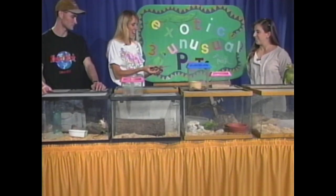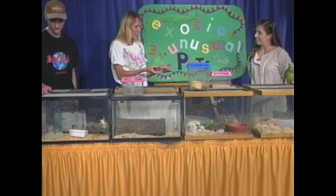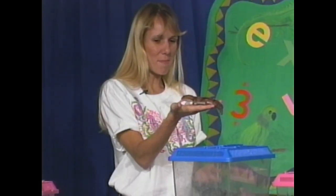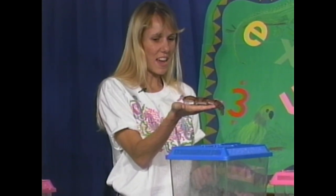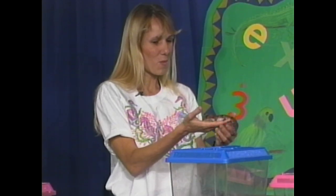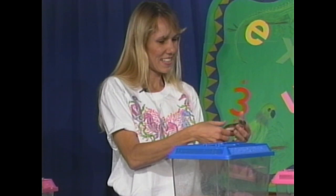This is an African fat-tail gecko, and it's a type of lizard that eats meat, live food, insects. They like to burrow and hide. What else did you need to know, Katie? I just wondered, where do they live in the wild and how do they live?